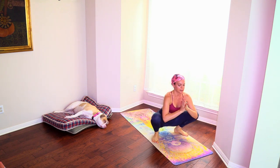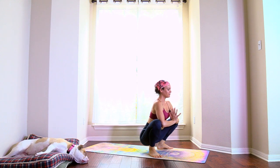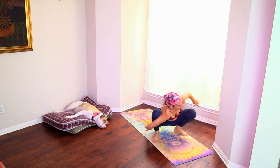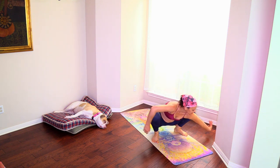And yogic squat, because it's the most important pose. Press your elbows out really good. Even during a flight, if you're not embarrassed. Let's take the right arm out and about, clasp behind, look up. Opposite side.